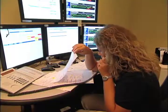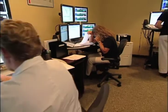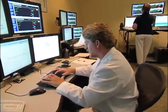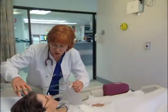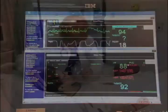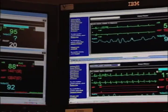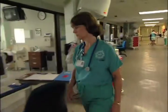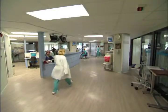Here, in the Clinical Operations Control Room, critical care physicians and nurses use powerful computer technology to monitor patients who are actually miles away. They're checking on every patient in all 62 intensive care unit beds at the three Health First hospitals: Cape Canaveral Hospital, Holmes Regional Medical Center, and Palm Bay Community Hospital.